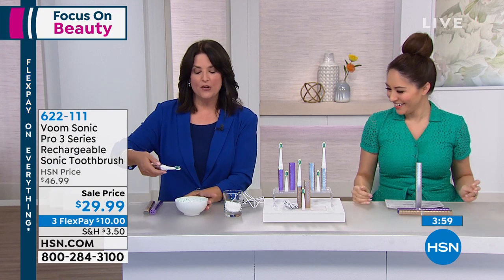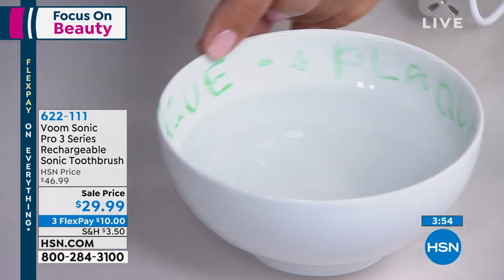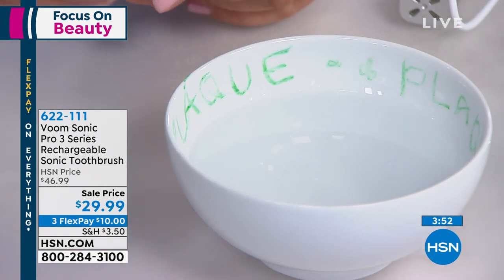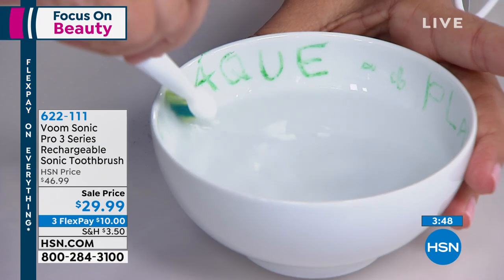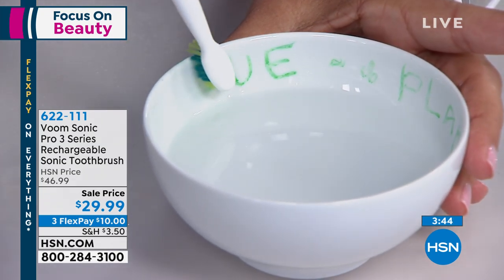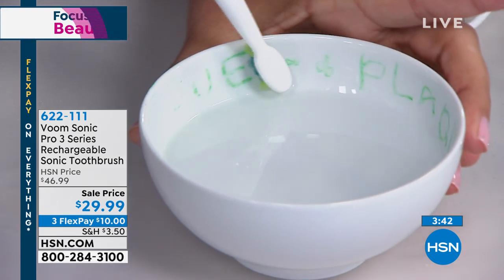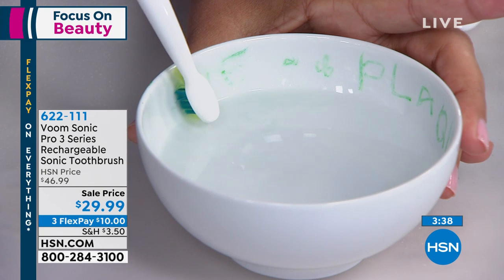But let me show you also how this works. I've got green crayon. I hope that you don't have film as strong as crayon going on, because wow, okay. And I'm just gonna put this on. This is the lower speed. But look at that. You can even hear it. Watch. It's like a little eraser. Well, what happens is you also have quadrant cleaning.